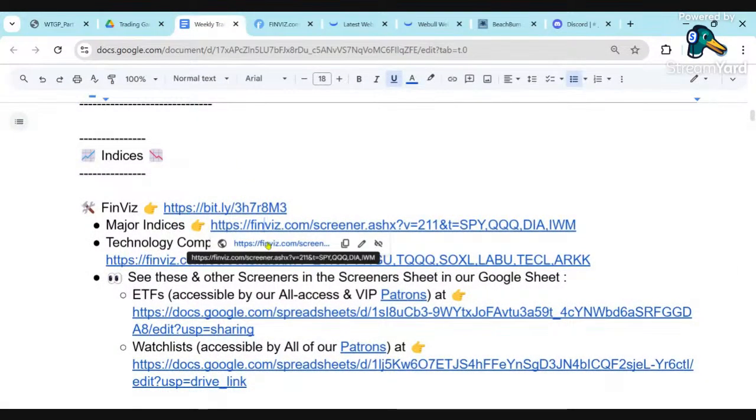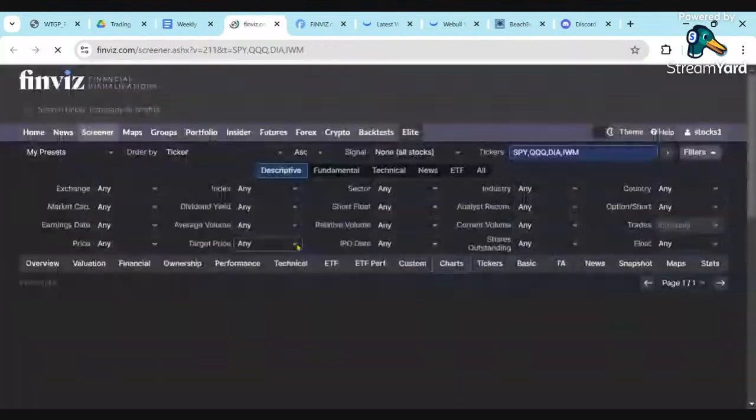We look at a breakdown of the major indices and then the technology components. And just a quick reminder, you can access these screeners in our notes documents and also in the screener sheets of our ETFs and Watchlist Google Sheets.